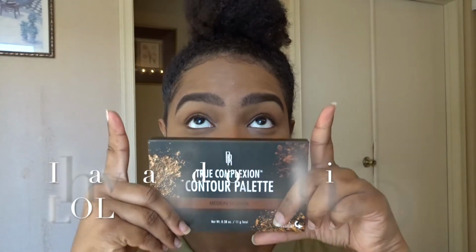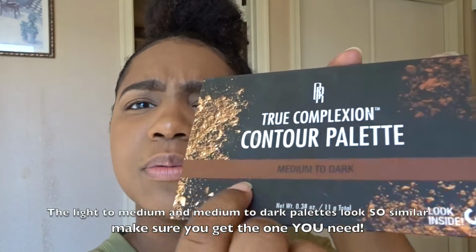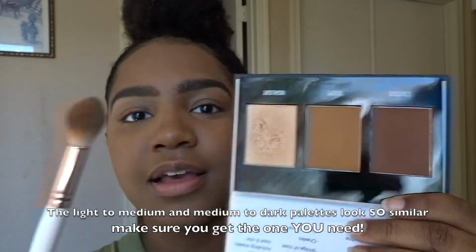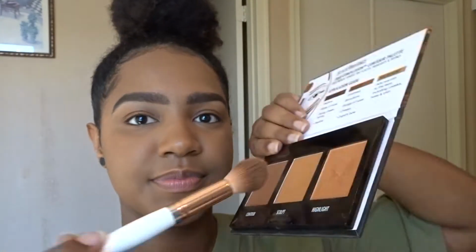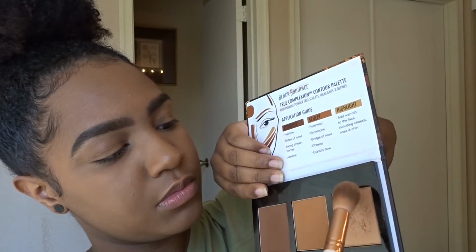And this is like a Black Radiance tutorial. What the heck? So Black Radiance again in the contour palette. It's medium to dark skin. This one specifically is for medium to dark. Don't accidentally get the light to medium because that low-key happened to me.